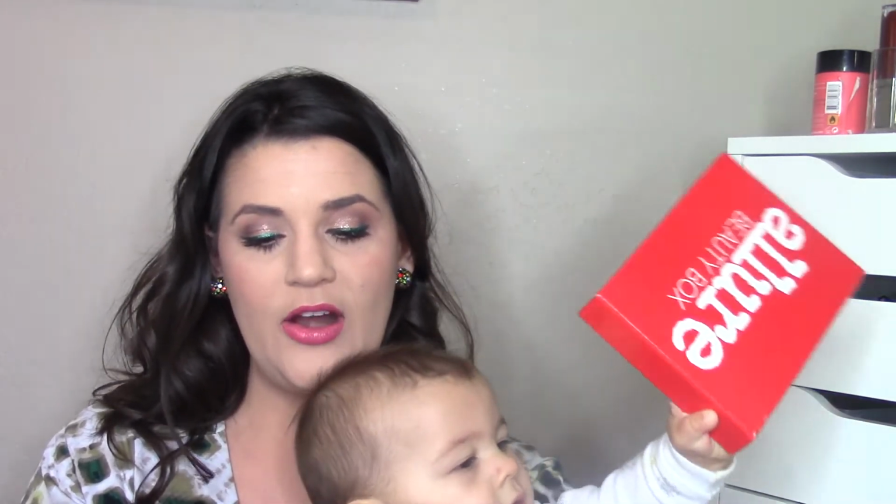So, Becca, we got a Champagne Pop mini highlighter. I already own this in one of those champagne splits, like blush highlighter combos. So I think I'm going to give this to my sister. Throw that in her Christmas present. I think it's in a gift bag, so I'll just throw that in. She'll love it.